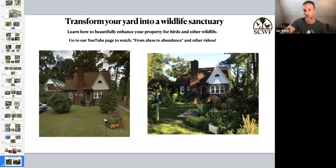Which do you think has more insects? And I know y'all know the answer. So why do most of our yards look like this? Do something like this, get the insects, and you'll get the birds. Again, my wife would say it's a JK guarantee, but I am going to guarantee you that.